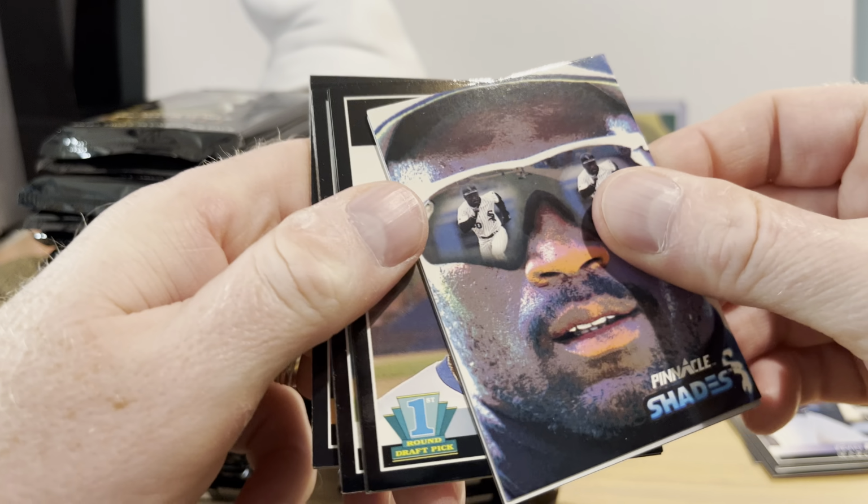Sandy Alomar Jr. Jay Howell. Carlos Hernandez. Jeff Johnson. Dean Palmer. Sammy Sosa, very early in his career before he joined the Cubs. And yeah, no paper loss on anything. Joe Grahe, Scott Radinsky, and Kirk McCaskill. Okay, this will be the halfway point with this pack.